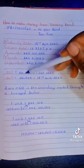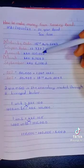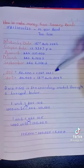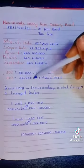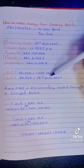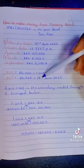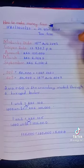Now, as for the principal, 50% of what you had invested in, which is 100,000, you're going to get it back on 1st September 2031. And the remaining 50%, you're going to get it back on 18th August 2042, which is on the maturity date. That is your principal. Now, you do not have to hold this bond for 21 years.